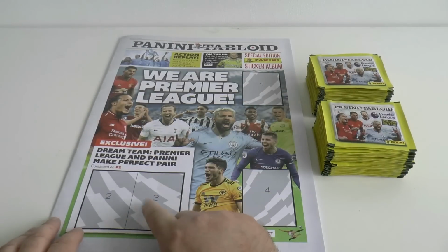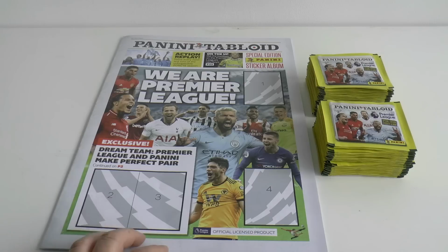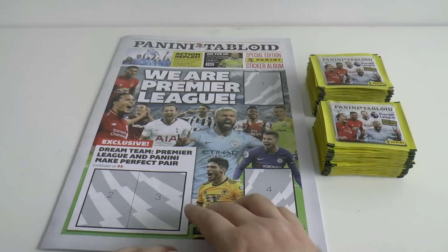Then, of course, the Carlo Parola image, which Panini used to such great effect. A little bit of information, this was a really popular post on our Facebook page. You can read all about it there. Basically, he did that bicycle kick in 1950, Juventus versus Fiorentina. It's not as you'd expect either. It wasn't a goal, it was a defensive clearance, believe it or not. The game finished 0-0, which is not as uncommon as you'd expect back in 1950 in Serie A football.